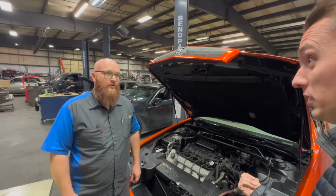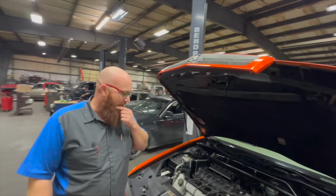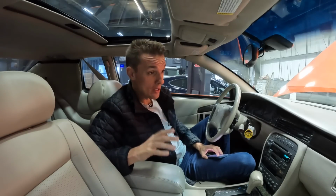It's supposed to be crushed. It's supposed to be crushed? Yeah. Wow. Yeah, so the bad news on my EldoRODo, and I knew when I bought this, is I bought it on a bill of sale only.